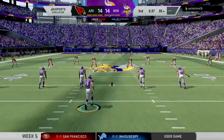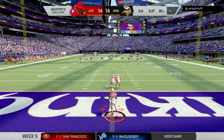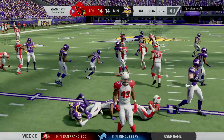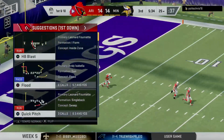Nothing separating these two teams on the scoreboard as the kick's away here. That'll be taken in the end zone. And all that work, but he stopped where he ultimately would have been, and he's simply taken a knee, and that's the 25-yard line.